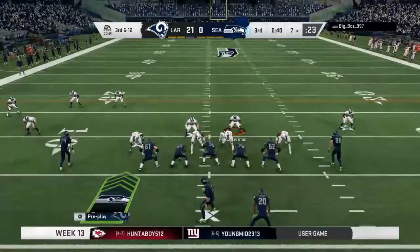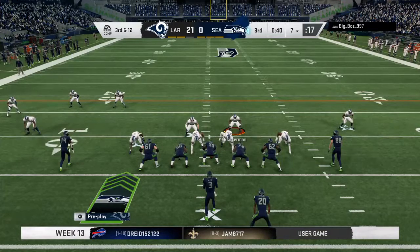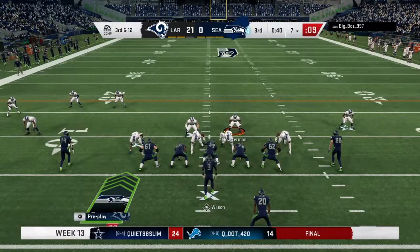Watch the eye. He's checking. Crash. Switch it. Come on, switch it. Hey, alert. Alert 3. Alert 4 down.